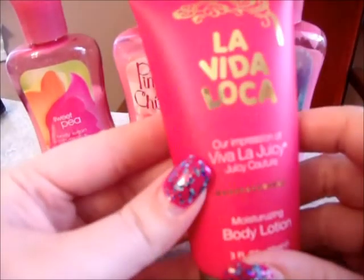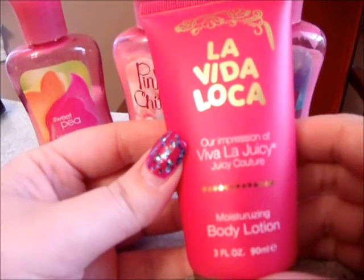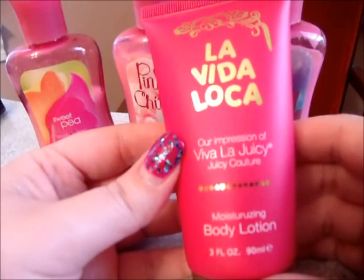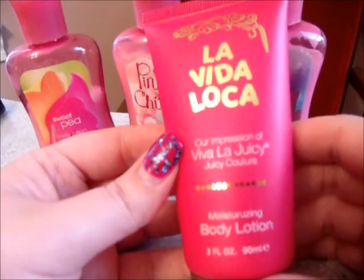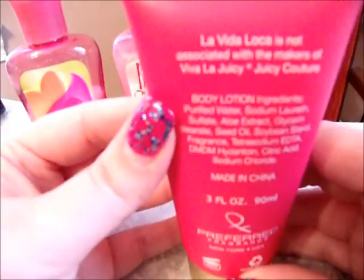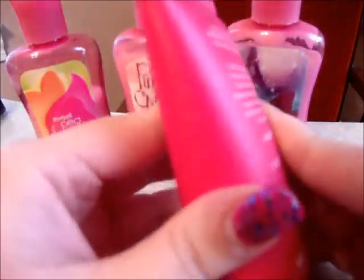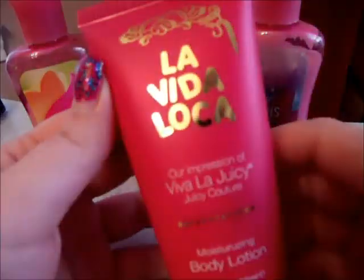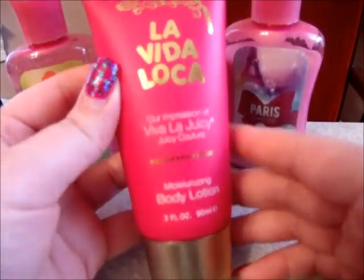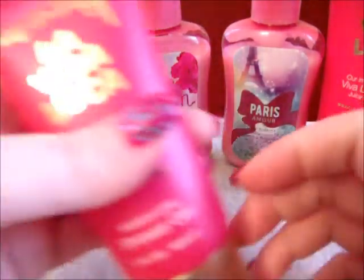And then I have this that somebody gave me for Christmas one year. It came with the body lotion and with shower gel. I have both right now. I love the smell of the La Vida Loca lotion and perfume. It smells really, really good. And this is La Vida Loca by Juicy Couture.